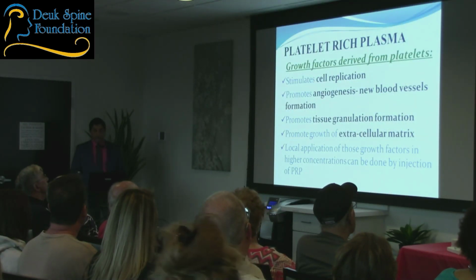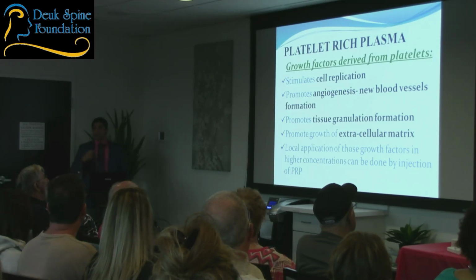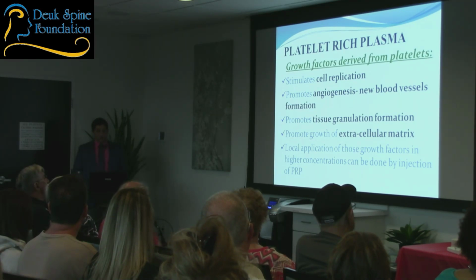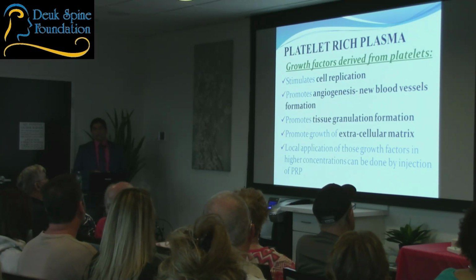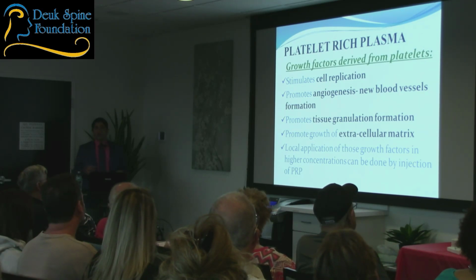Growth factors derived from the platelets, what do they do? They usually stimulate cell replication, so they allow the normal cells to multiply and form the tissues. They promote angiogenesis, new blood vessel formation. That's vital to heal the tissues. You need blood to bring more nutrients to heal something damaged. So they form more blood vessels, and that's how more blood comes and it heals more.